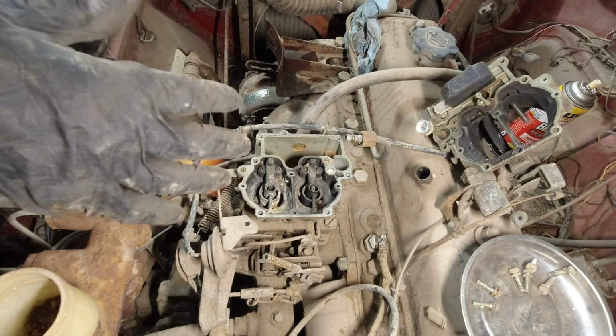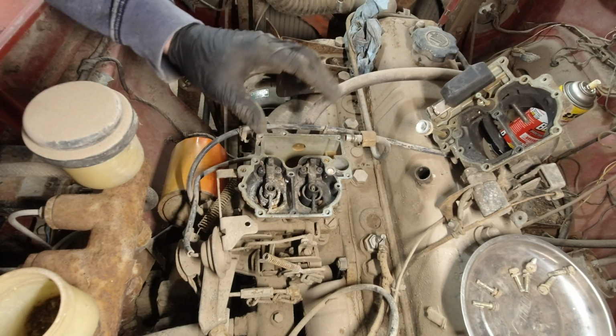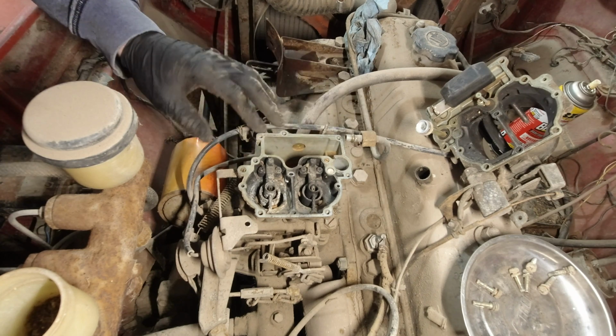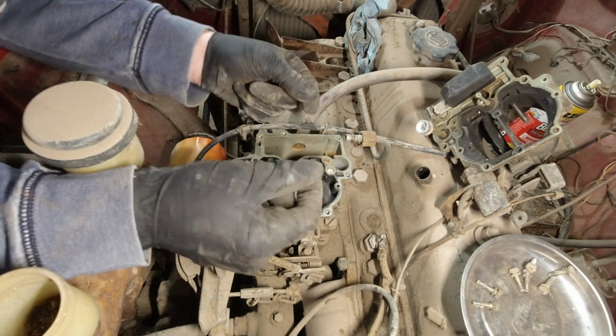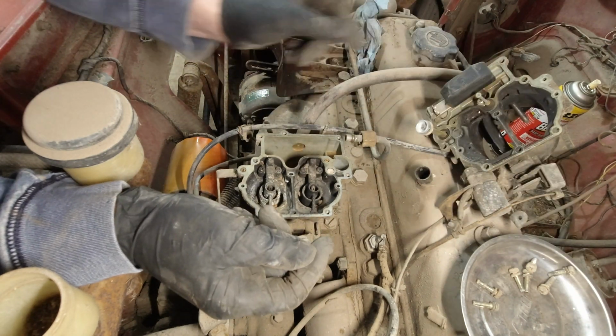Alright, I figured I'd try to show more of what I'm doing here. I got the top of the carburetor off. I didn't want to do it because I knew the gasket was going to break, and sure enough, the gasket was so brittle it just snapped in half. There's actually a little chunk of it still sitting there.